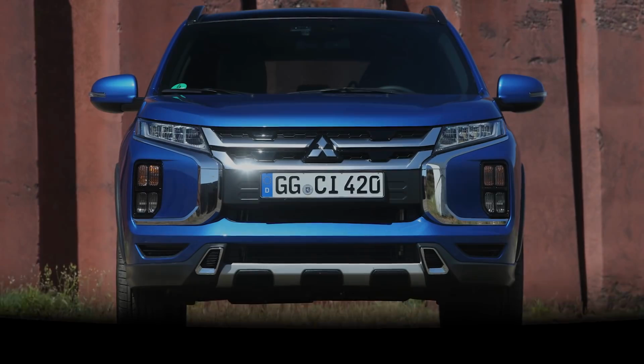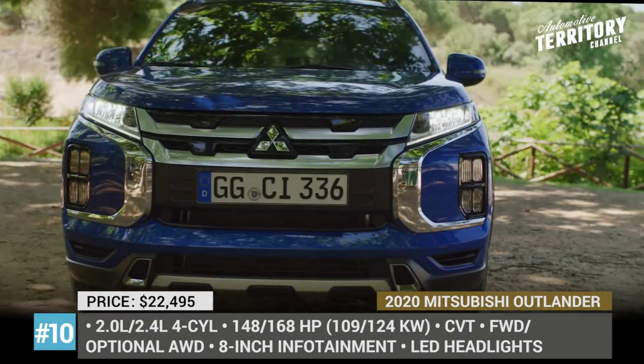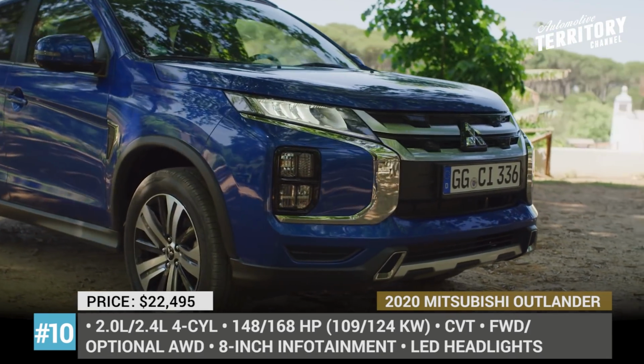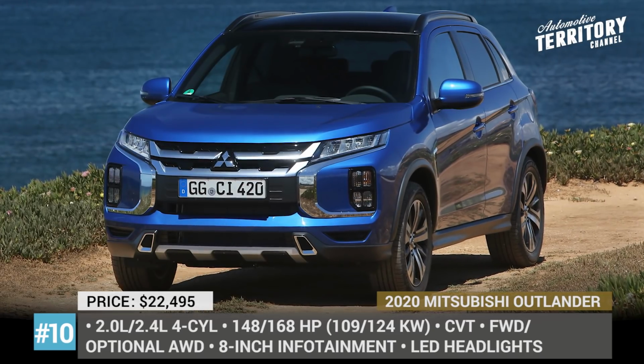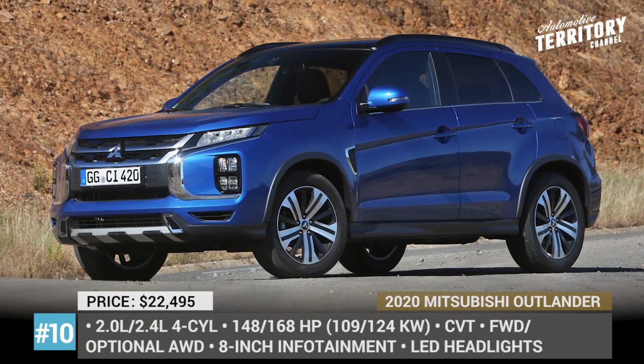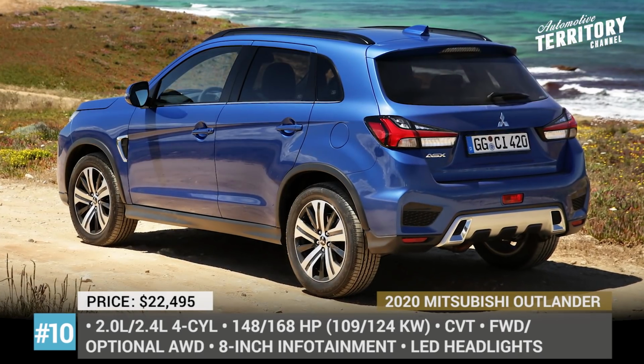Mitsubishi Outlander Sport. Represented across all major markets, this Mitsubishi is known in Europe as the ASX, RVR in Asia, and Outlander Sport on the North American market. 2020 marks the middle of the life cycle for this model, which is highlighted by a rather noticeable facelift.